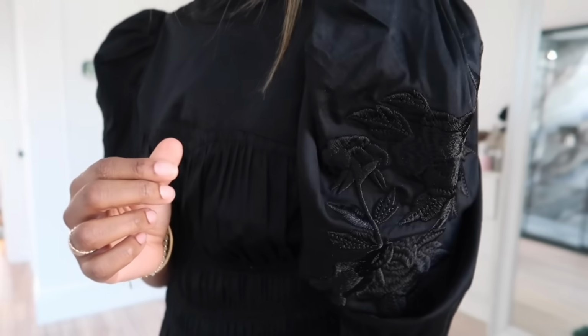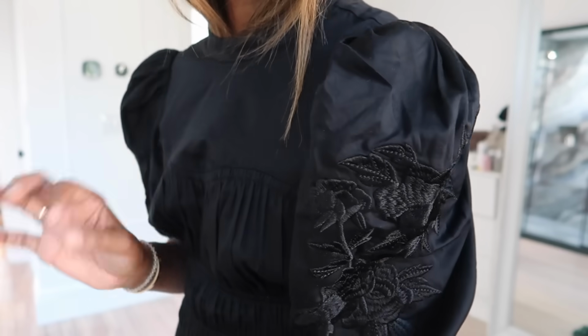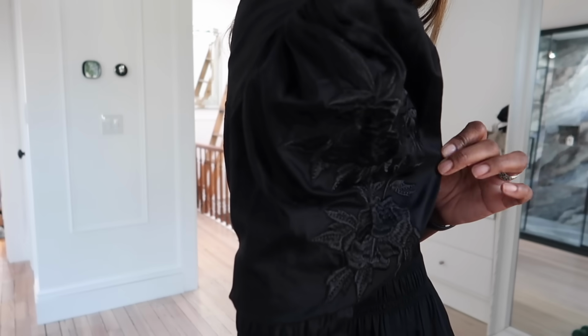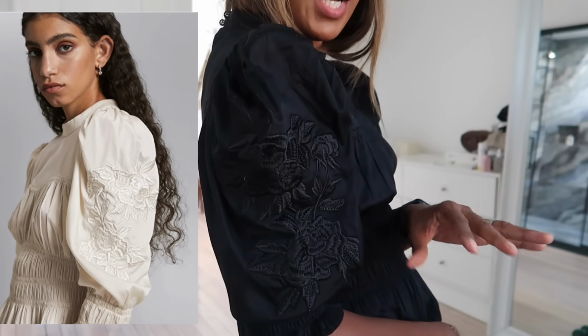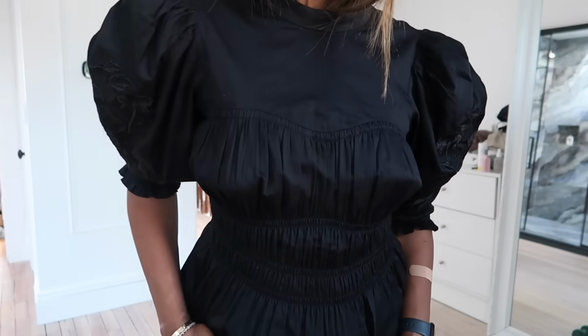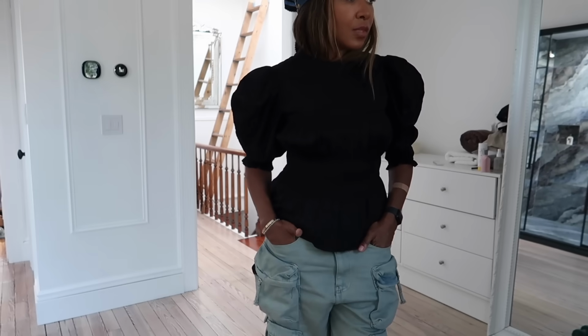Can you see the pattern on it? Look at that. Oh, Victorian style blouses will forever be me. I just love them so much. And this comes online in two colors. At the store, the other color was not available, I wanted to see it, it was sold out. But I'm actually glad that I got the black, because I think the black is going to be more versatile anyway for the fall and especially for winter. I love winterizing clothes that would normally not be in that time of the season.